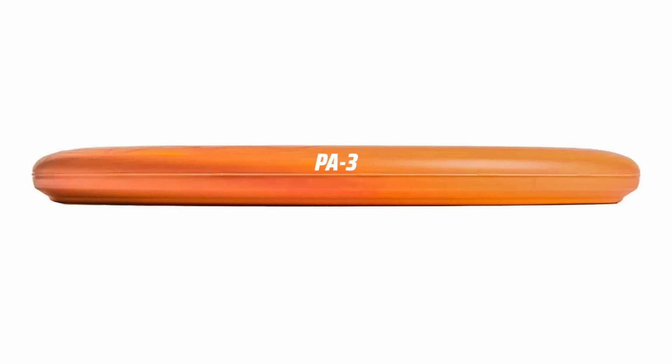In fact, there are more than a few putters that have popped up in recent years that seem to be at least a little bit inspired by the PA3. But before we see them, let's refresh our memory on what makes a PA3 a PA3.